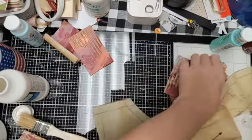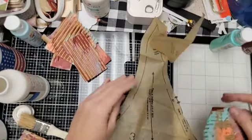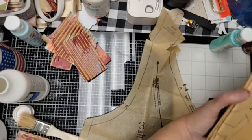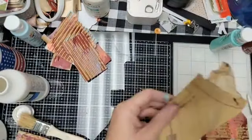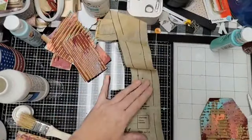Let's scoot these pieces over. And it says bra on it. Maybe I don't want the one that says bra. Hold on. It does. It says bra. Well, what's the difference? It could have went in my swimsuit one, right?